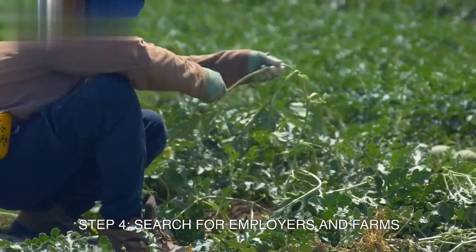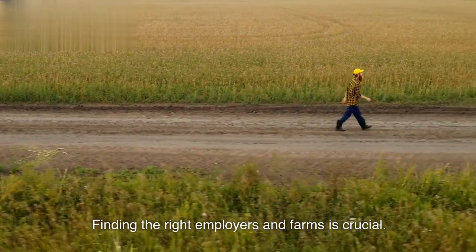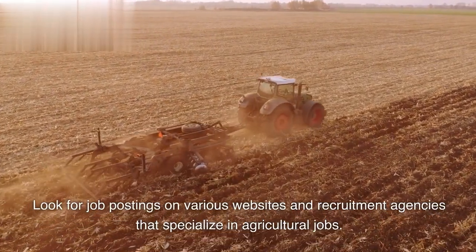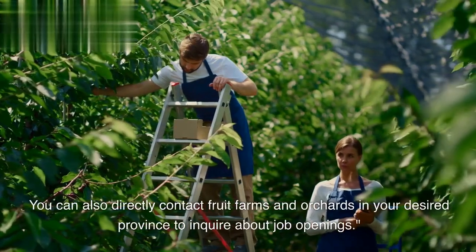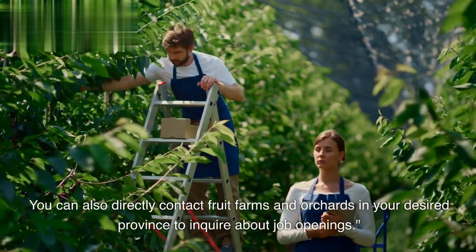Step 4. Search for employers and farms. Finding the right employers and farms is crucial. Look for job postings on various websites and recruitment agencies that specialize in agricultural jobs. You can also directly contact fruit farms and orchards in your desired province to inquire about job openings.